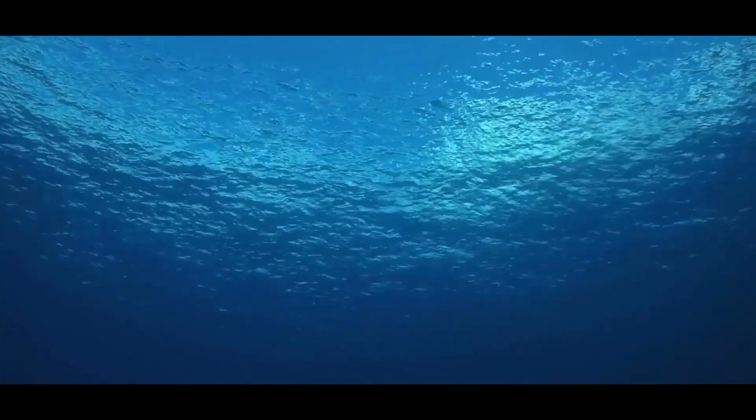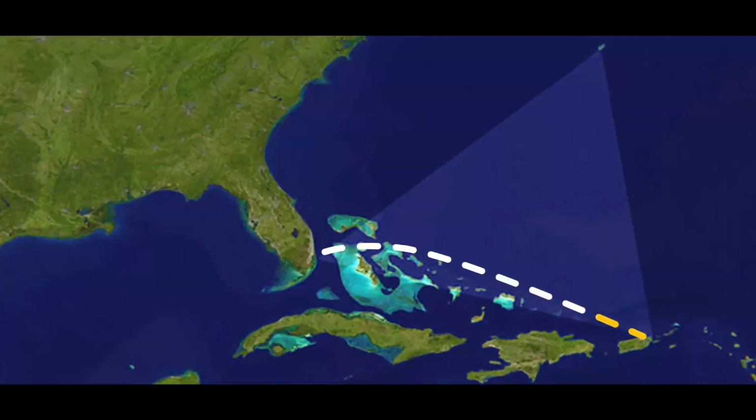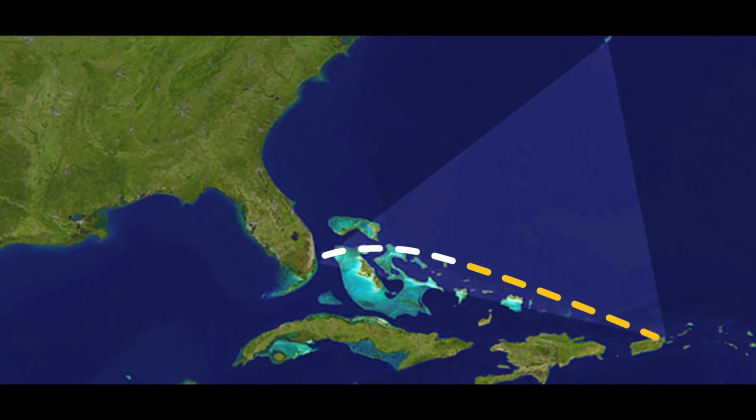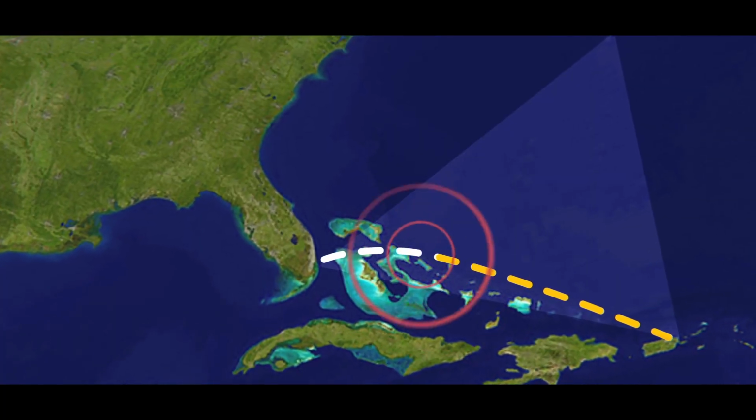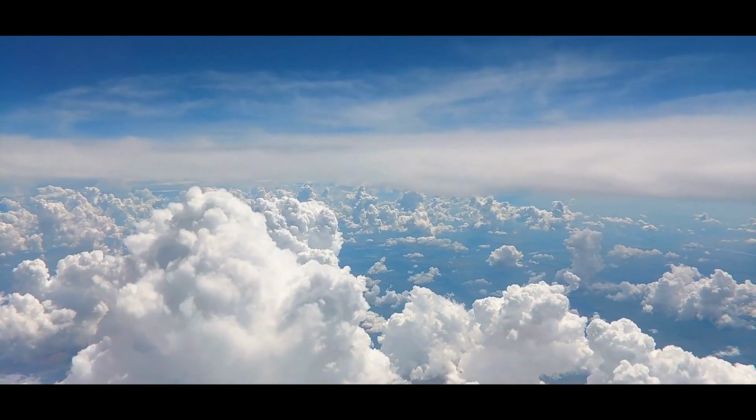One of these strange events happened in 1948. A passenger jet was headed for Miami from San Juan, Puerto Rico. It disappeared in the same area as the Cotopaxi. The 32 people on board vanished without a trace.